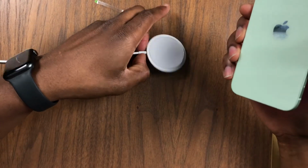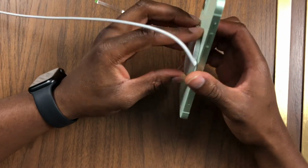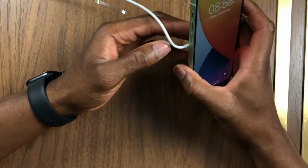Yeah, I think the main thing about it is just the magnet. Wireless charging isn't anything new. The magnet just comes there to secure it, and you know it's not gonna move, and your charger's gonna be there. You ain't gotta worry about it, and it's fast charging as well, which is very good.